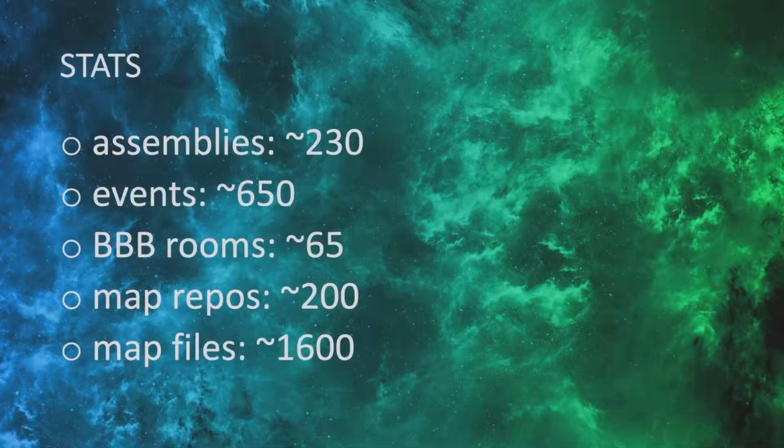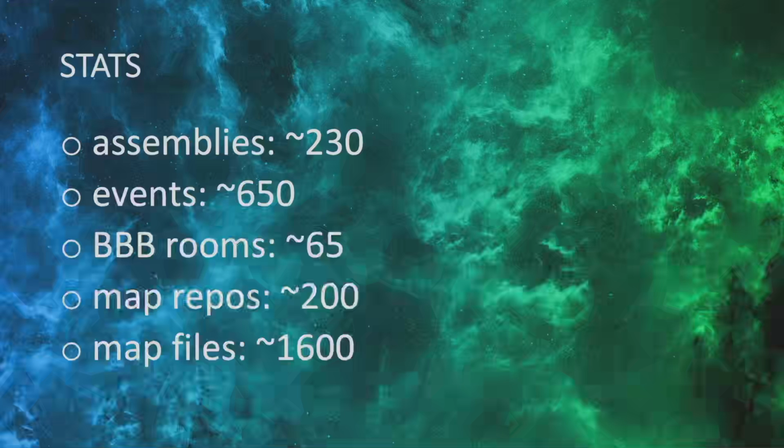For numbers, about 230 assemblies, 650 events, and 65 Big Blue Button conference rooms. We have about 200 map repositories in the database, which in total host about 1,600 individual map files. The numbers are constantly changing, so that's just rough estimates.